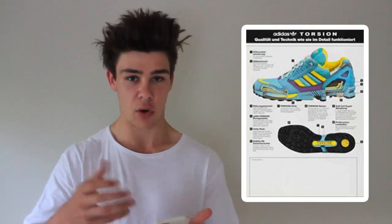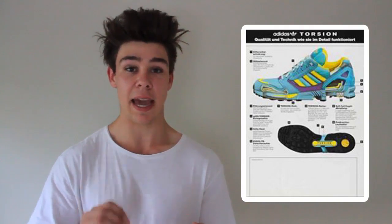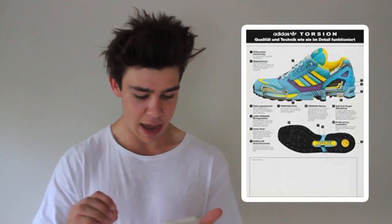So I'm not quite sure what the go there is. There's a very small compound right in the middle of the heel. I'm not sure exactly what they're trying to do. We've got some German, I believe, at the top. Of course, Adidas being a German brand, that makes sense. A lot of text once again. Look at all that text. There are diagrams going everywhere.